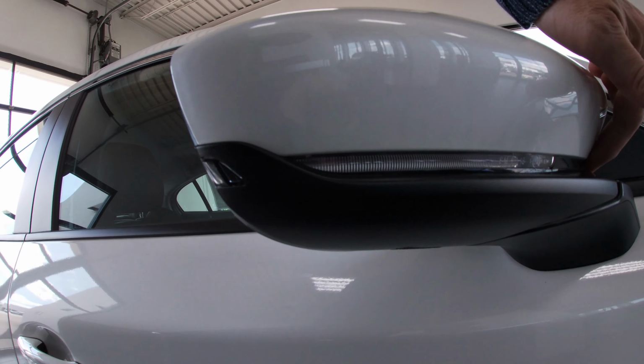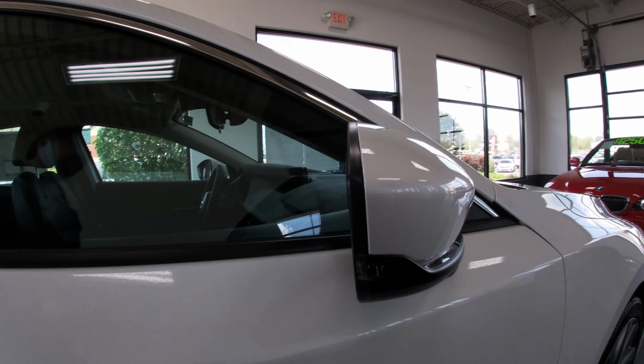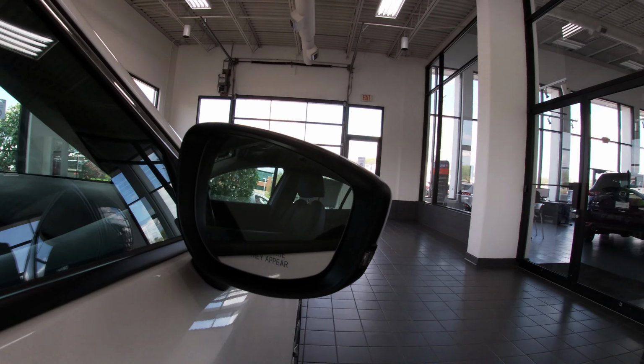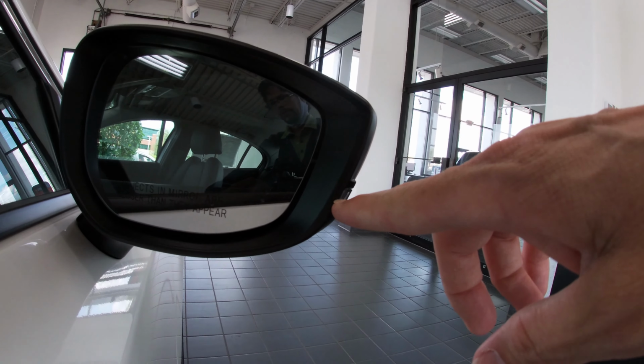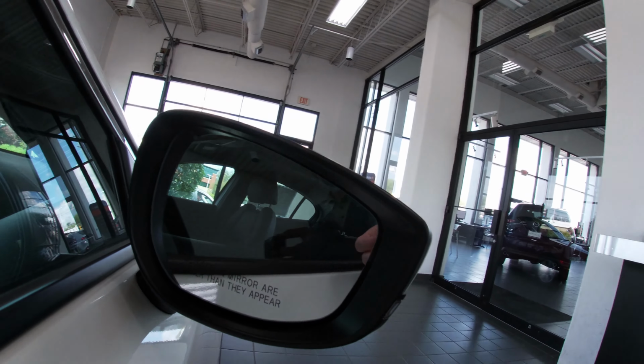Here is an inlay of lights, so more people see when you're changing lanes, or if you're across the intersection, they know which direction you're going. You have an indicator here for inside, and there is your blind spot monitor indicator.